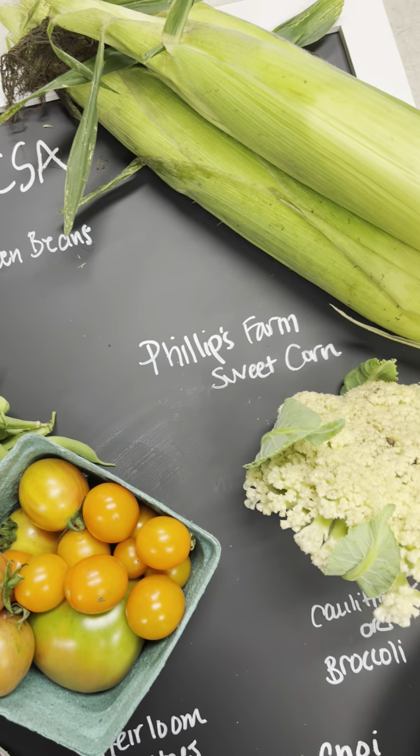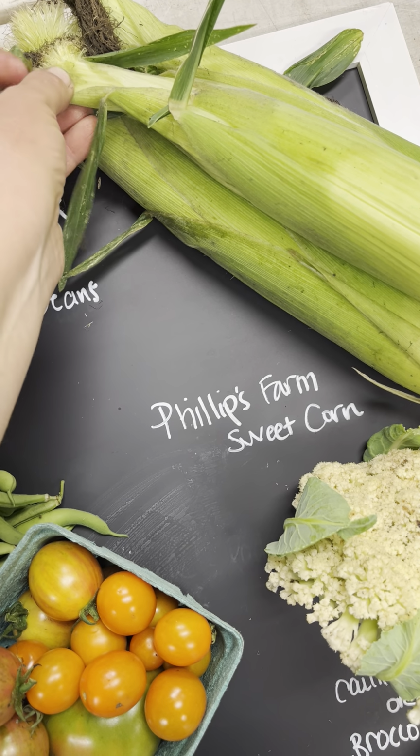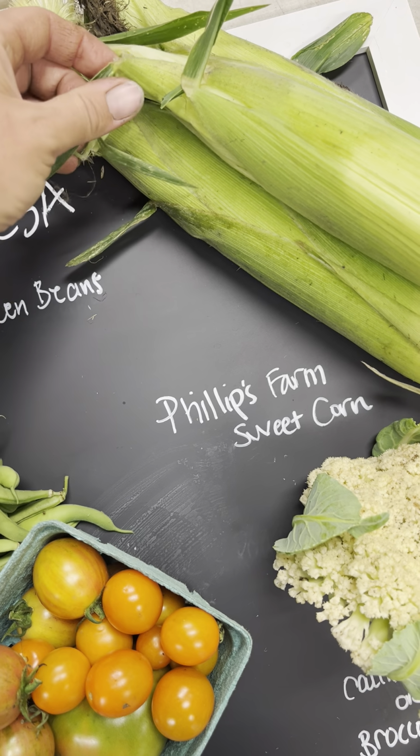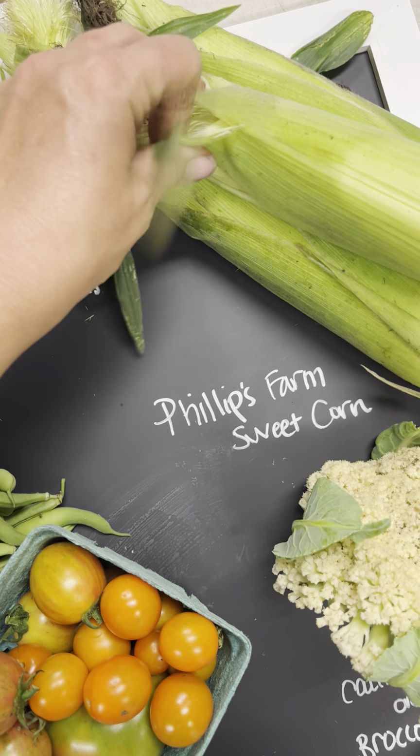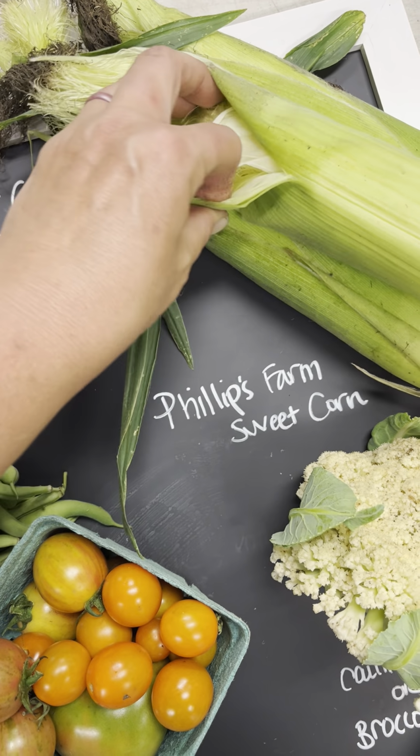We're excited to have sweet corn back again. This one is a bicolor sweet corn, which is just a yellow and white sweet corn, and I hope those of you who got that last week enjoyed it. Take a peek in there. It's so fresh and delicious, and if you haven't tried raw corn, so good. Try it raw. It's really delicious.